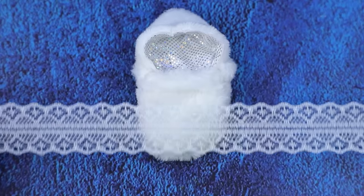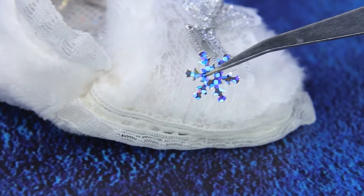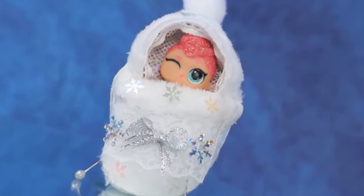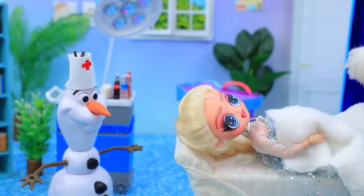White lace. Decorate it with a bow. Pom-pom. And a snowflake. Dr. Olaf is waiting for patients. Hey, Olaf, help us out.